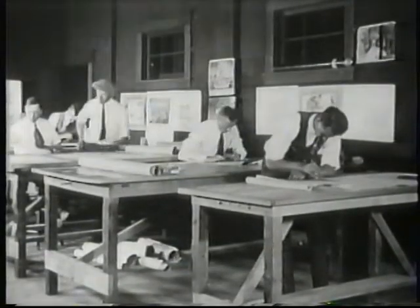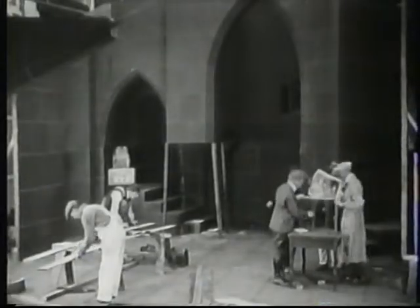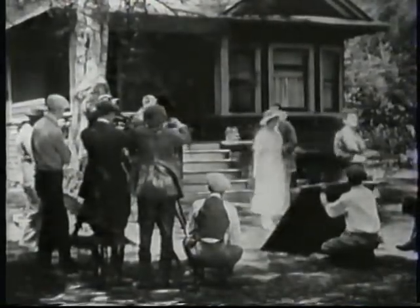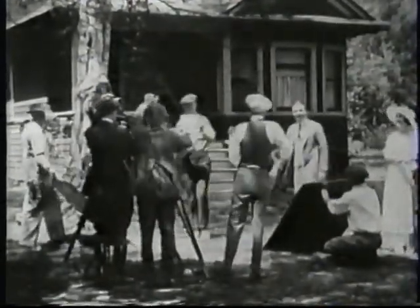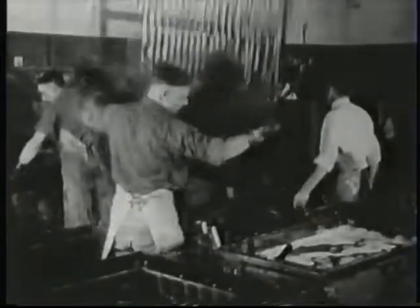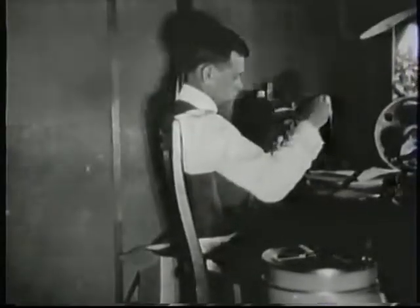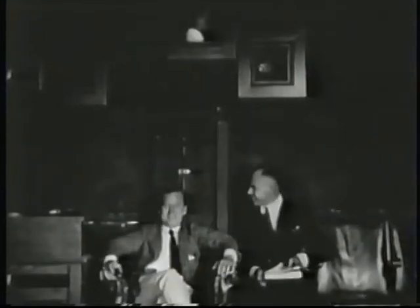The artist drawings are turned into blueprints, then into a miniature model to be compared against the finished set. Mornings are spent on the sound stage. Afternoons are spent on location. The result of all that work is brought to the negative developing room. Film is transferred from the developing racks to be dried on the revolving drums, and then checked to maintain the highest quality standards. The day comes to an end as Ince himself views the rushes.